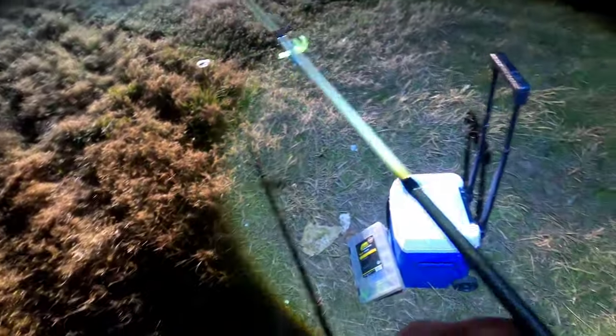Let me go and try the other side. That's what I do. I just go different places. Place to place. All right, spot to spot. All right, guys, I'm back to where I started off at. We'll see if we can get us a couple more before I go home. It's about 6:45, so still early. See if we can get us a couple more. I think I got 4 crappies and 1 big bass.